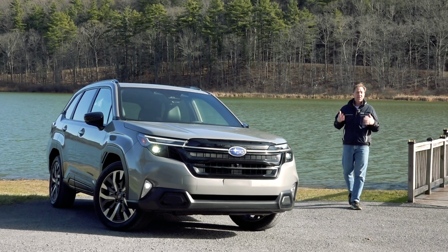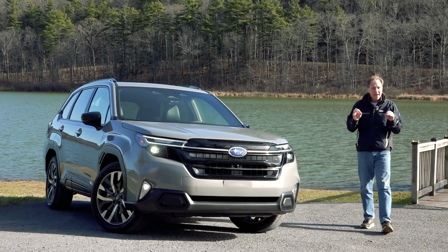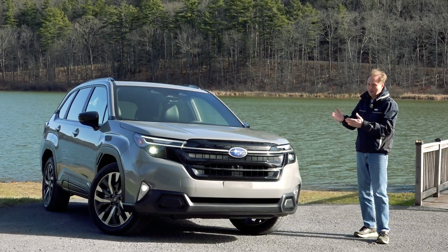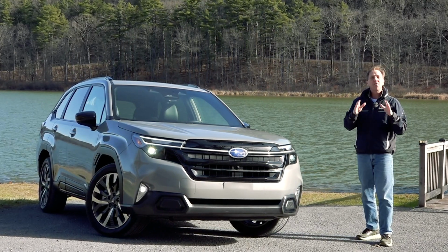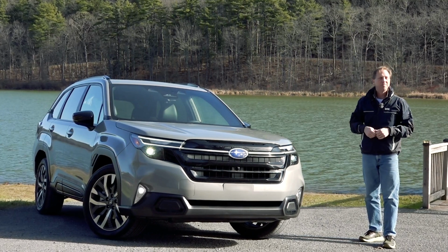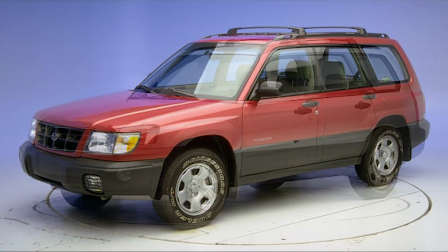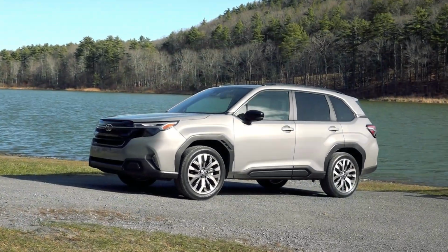What started as a small all-wheel drive wagon has matured into a more mainstream compact SUV. And of course, I'm talking about the Forester, a Subaru mainstay now for over 25 years. And though it's not quite as unique as it once was, it is still a different vibe. The Forester has always been an awkward-looking little thing, like a teenager going through puberty.